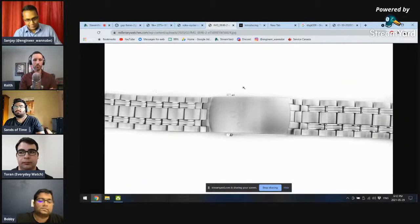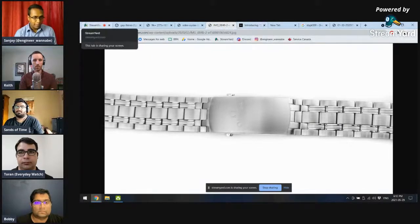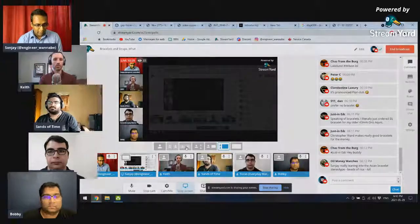And then, of course, there's this super interesting 9-link bracelet from Omega that's on the Seamaster Professional 300. You get these really intricate links. These don't tend to be too comfortable because it doesn't taper, and the end links jut out in an awkward way, depending on which model you have. But I thought that would be a good kickoff point for bracelet talk. So we've got a couple of bracelet options.